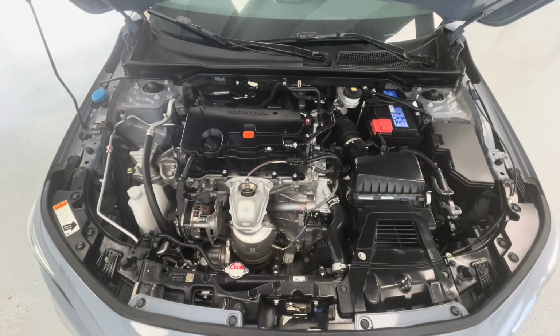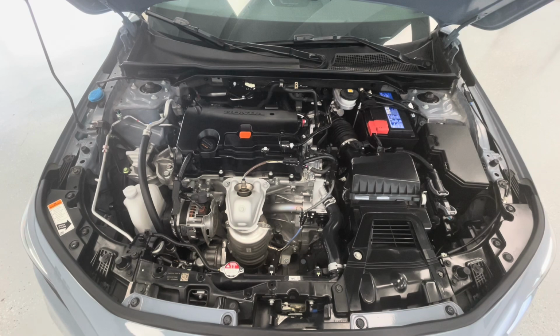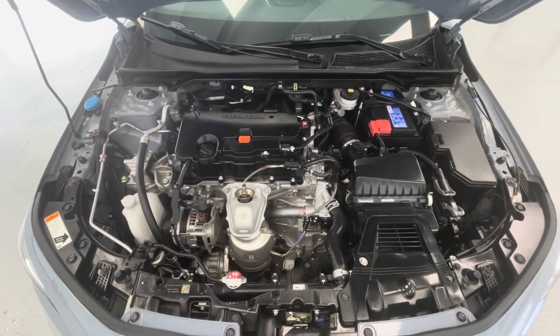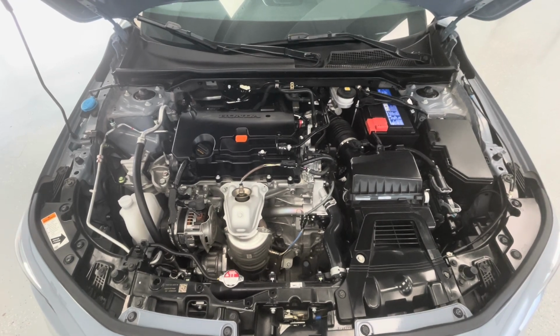Taking a look underneath the hood, you are going to find a 2.0 liter engine with 158 horsepower. And you also notice that our engine bay is extremely clean and very well maintained, free of any evidence of oil or exhaust leaks.